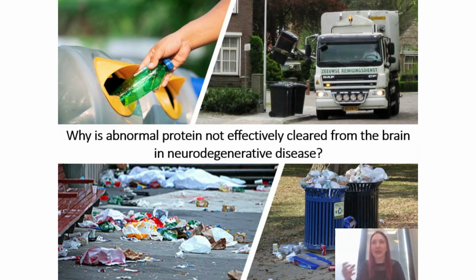That damaged protein needs to be targeted and directed to the correct waste disposal system. If it isn't getting into the right waste disposal system, then that could mean that it doesn't get cleared, or it could mean that actually that system gets overwhelmed and the bin starts to overflow, or it might be that that waste disposal system just can't effectively clear the waste and break it down in the way that it's supposed to do. So there are lots of different places where waste disposal can go wrong in the brain, and we've got lots of different systems where waste disposal can go wrong in the brain.